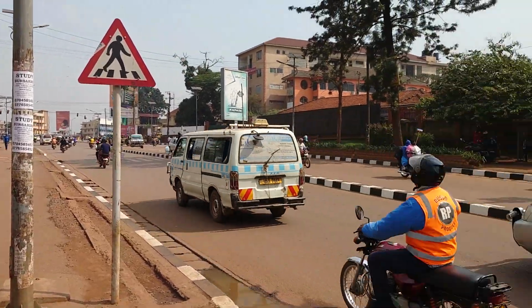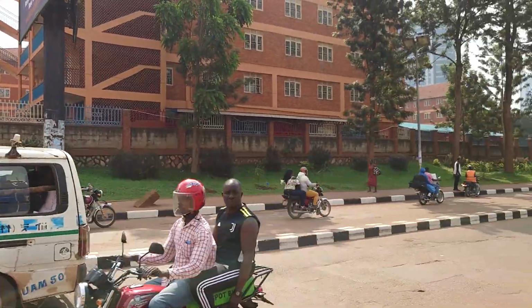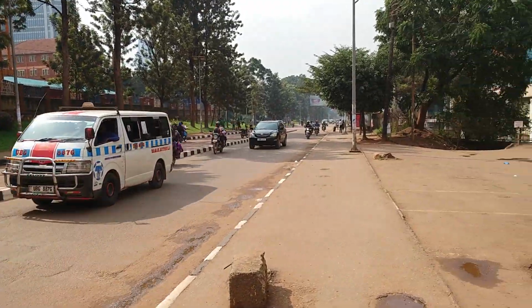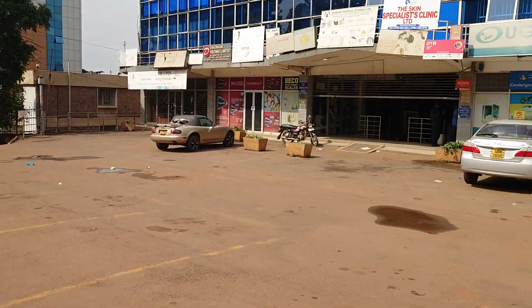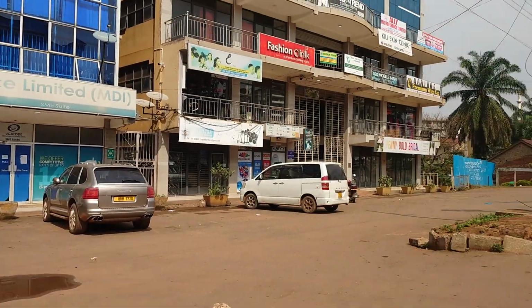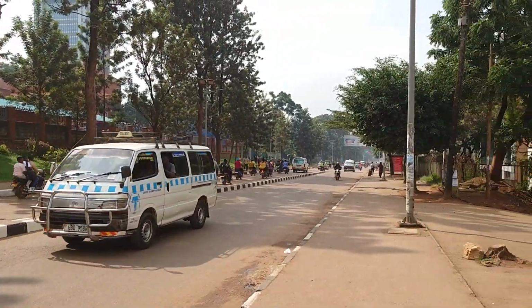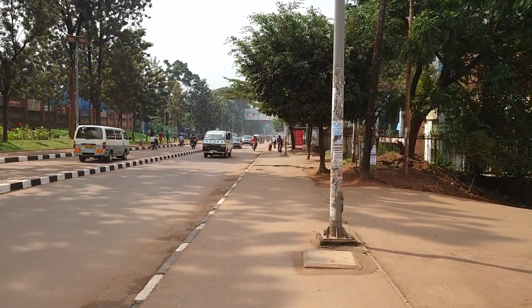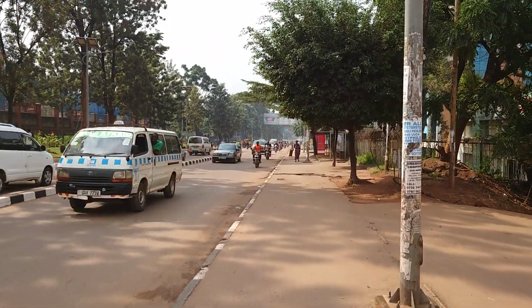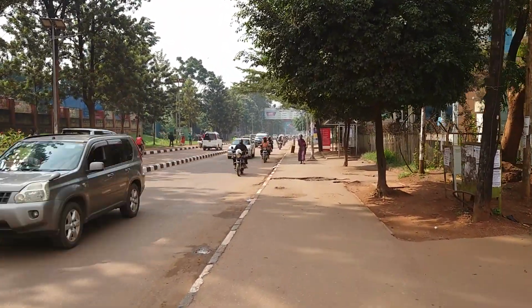Wandegeya, the junction. When I pan right, this is YMCA Comprehensive Institute along Bombo Road, and this segment looks like this in 2024. On the right are these new developments, and this video is for a client who once traversed this path about 63 years ago in their primary school days. Anyway, let's go right ahead.